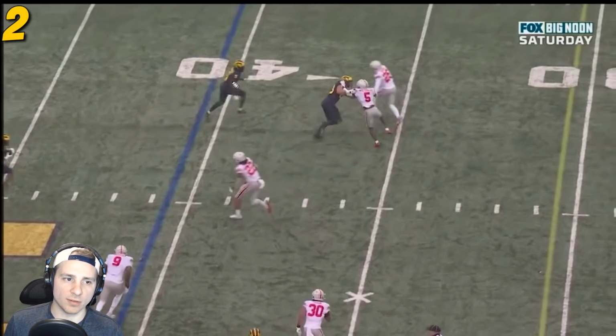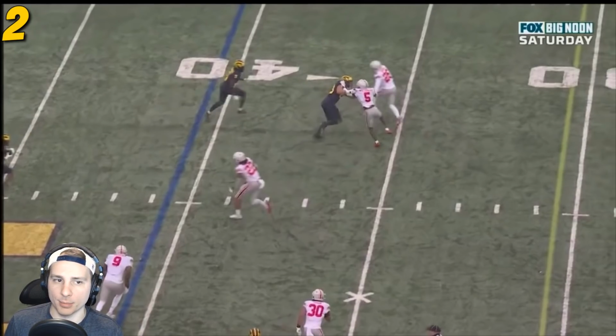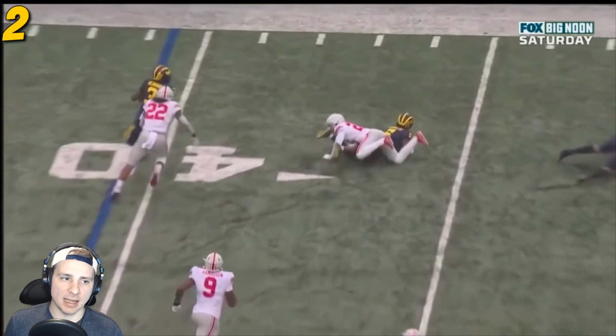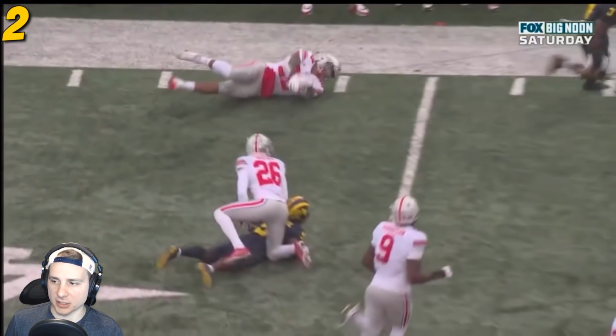What the beauty of the cut block here is, this takes out all momentum, and that will ensure there's a crease around the outside of that cut block. So this is perfectly executed right at the hips there, and completely takes that guy out, right? And can't execute it much better than that.